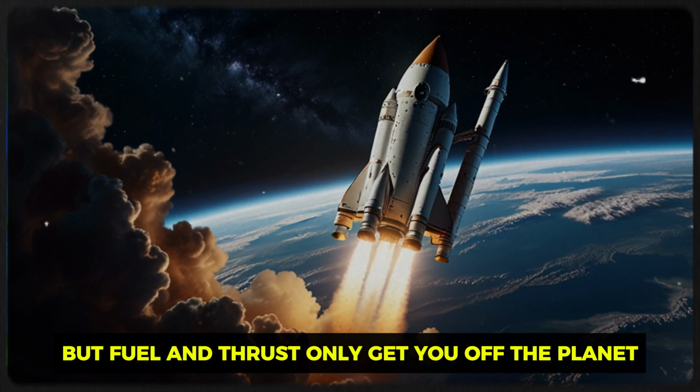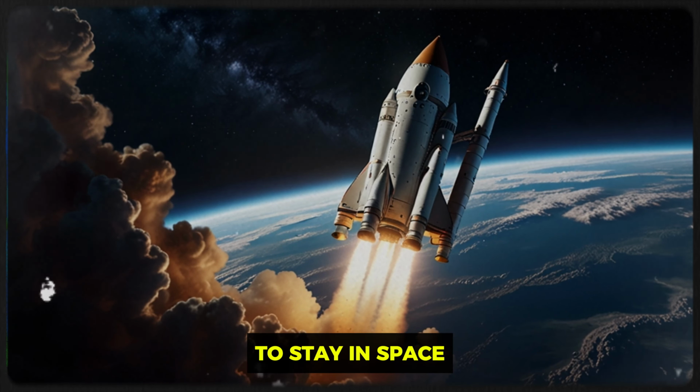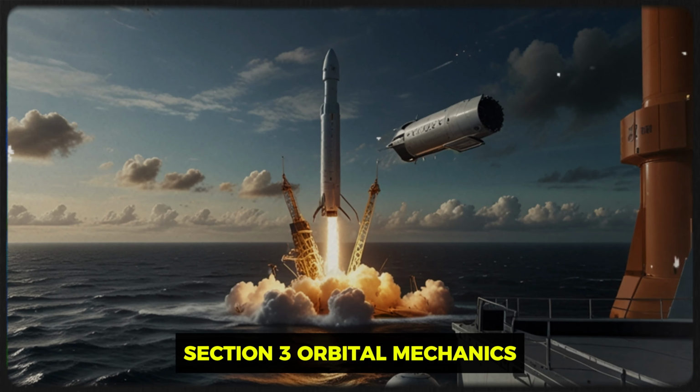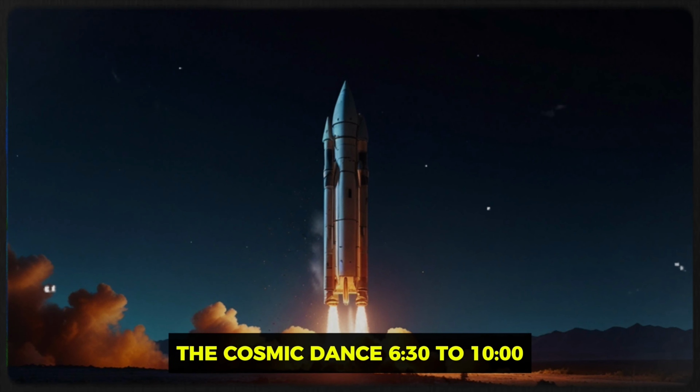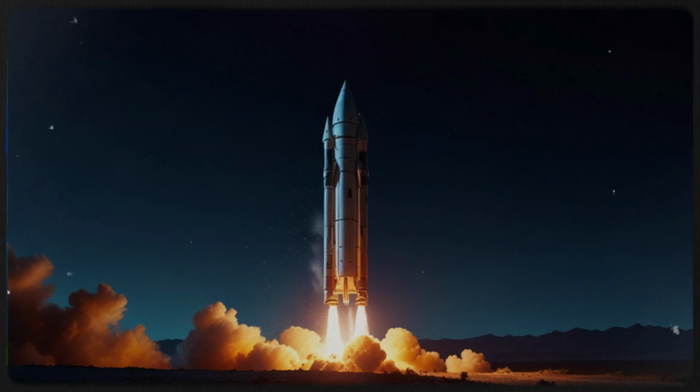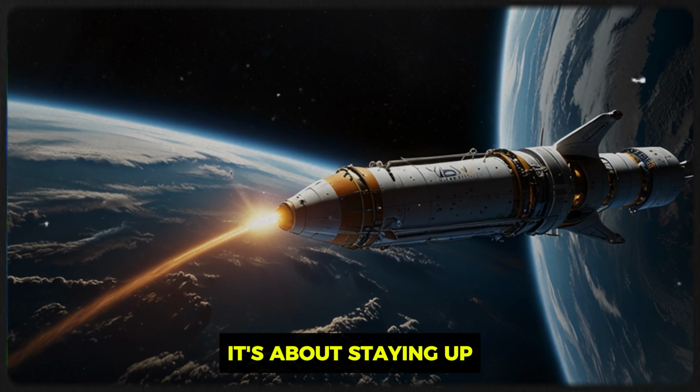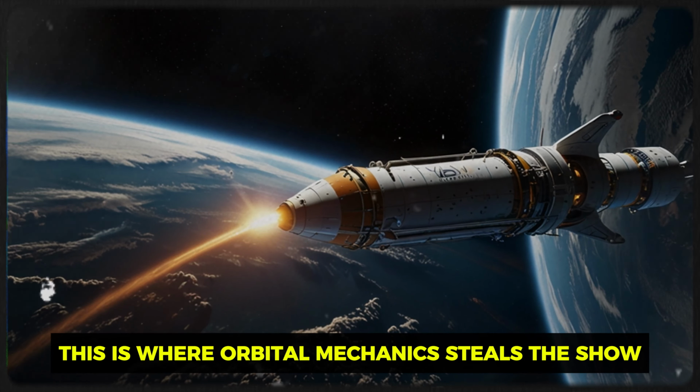But fuel and thrust only get you off the planet. To stay in space, you need to master the art of orbital mechanics. Section 3, Orbital Mechanics, the Cosmic Dance, 6:30 to 10 o'clock. Once a rocket clears Earth's atmosphere, it's not just about going up, it's about staying up. This is where orbital mechanics steals the show.